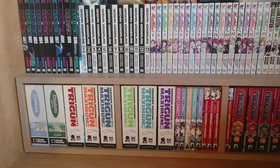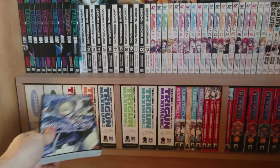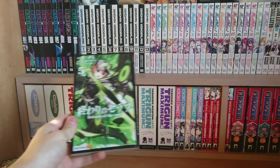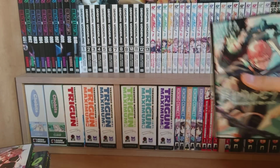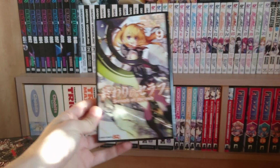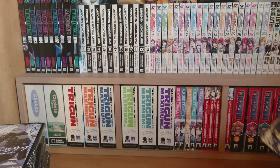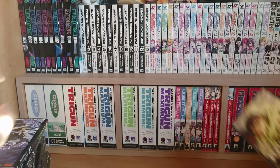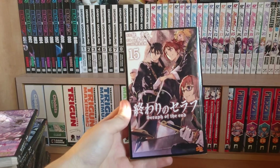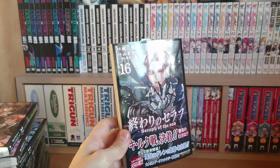So that's the end of the English volumes. Now let's move to the Japanese. So we have Volume 1, Volume 2, Volume 3, Volume 4, Volume 5, Volume 6, Volume 7, Volume 8, Volume 9, Volume 10, Volume 11, Volume 12, Volume 13, Volume 14, Volume 15, and when I made the order, this was the last one, Volume 16 of Zerath of the End.